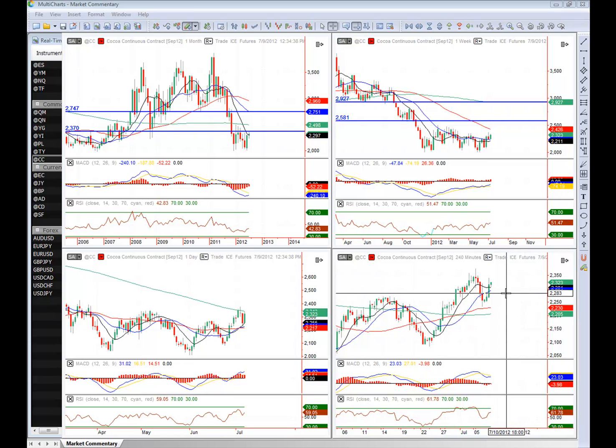So keep an eye out on the intermediate time frames for those trend flow setups, and look for those bullish candles in the buy zone, and you should be able to find some good trades there on cocoa in the upcoming days. So that's the update for the markets and the outlook for this week.